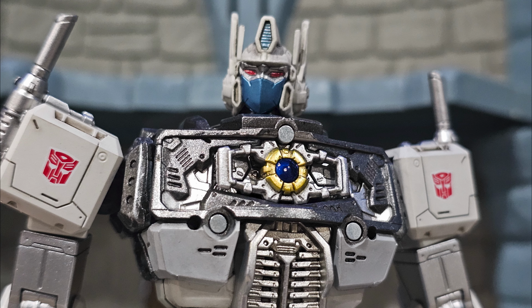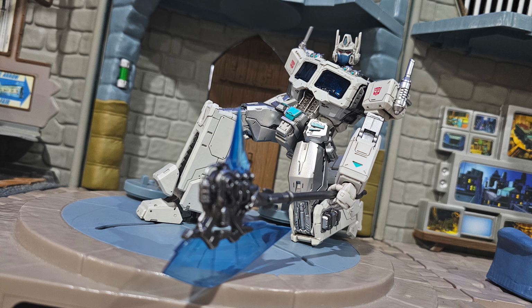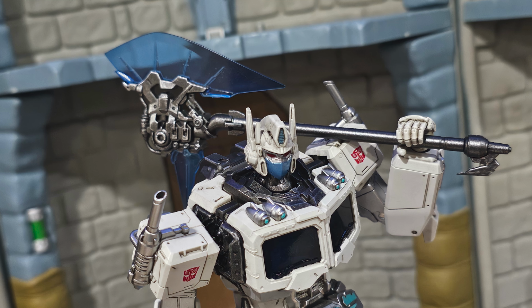You can of course put it in his chest, and the window panel has these magnets to hold it in place, which I would worry about them losing their magnetism over time, but there are also these 2 pegs that go into some holes next to the lower magnets, so it will probably be fine. To get more ready for some intense melee, he has this big axe, with a blade made out of blue energy to chop up some Decepticons, although all they need to do is cut those wires on the top of it, and those blades are no more.